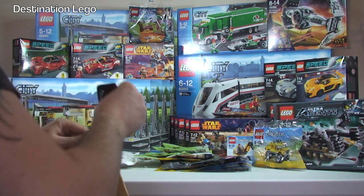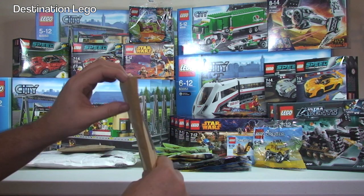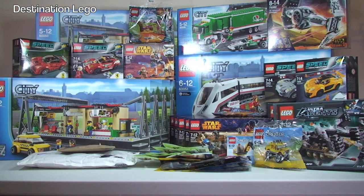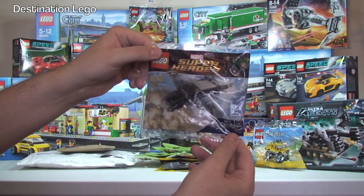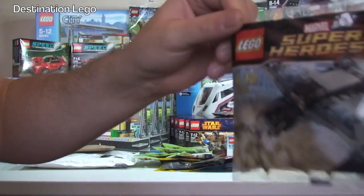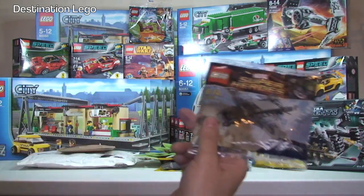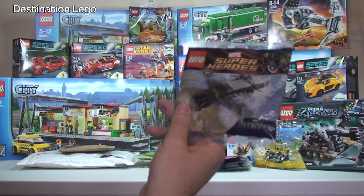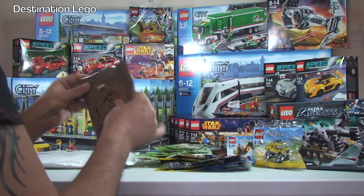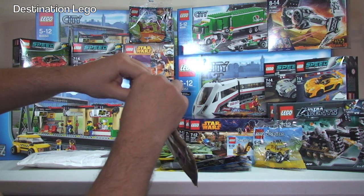Next up, we have Quinjet Marvel Superheroes 30162. So we have one of those again for my collection, but I also want to see the scale of this because I also have the Helicarrier. I just want to see if that's in scale with that. Can't remember. Not sure. Alright, we now have this one, which is going to be a little bit more challenging to get into by the looks of it.